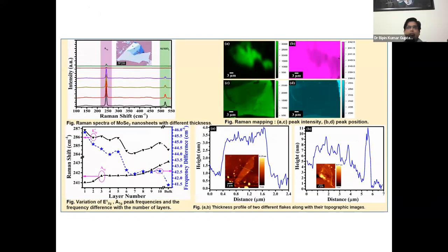Like if you see the MoS2, as the number of layers increases, the delta K, the wave vector, is going to increase. But in the case of MoSe2, it is going to decrease because selenium has a higher ionic radius as compared to sulfur. So that's why, if you see here, the 44.52 is going to decrease in the case of MoSe2. But in the case of the MoS2, the situation was different. But you have to know how the single layer can be characterized.